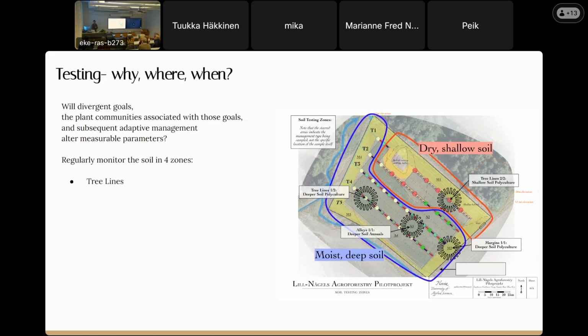So we want to regularly monitor the soil in at least 4 zones. We're able to do 4, which is pretty cool. So we have the tree lines we've talked about. One of those is the shallow sand loam soil, and then the deeper clay loam soil. In the earlier iterations, I'd actually had different polycultures according to the different places on the tree lines, but it got weird in terms of planning. So I decided I'd rather see how the same plant community fares with irrigation in those 2 soil places. So we're going to test that. And then we're going to check the alleys, but we're going to stay within the deeper soil, because the sections of the alleys that have shallow, poor soil have a lot of stones as well. You can't really cultivate them. Not as interesting.